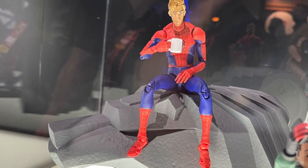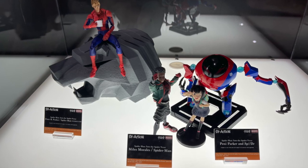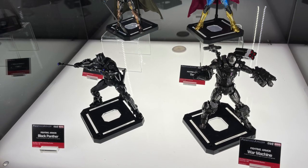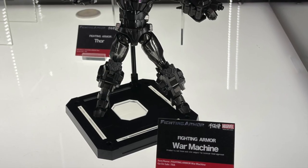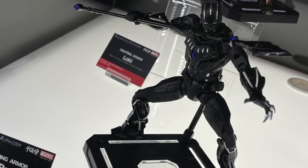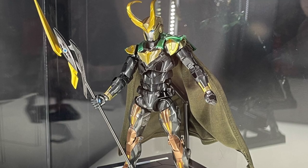December, but again, with how things are shipping, don't be surprised if you see him early 2022. A lot of people jumped on that when I posted it on Instagram. But I thought, well, okay, we'll see what happens. And then you have these fighting armor Marvel figures. You got Black Panther and Loki. Interesting enough, I like Loki. Kind of looks like a robot Loki. I kind of dig that.